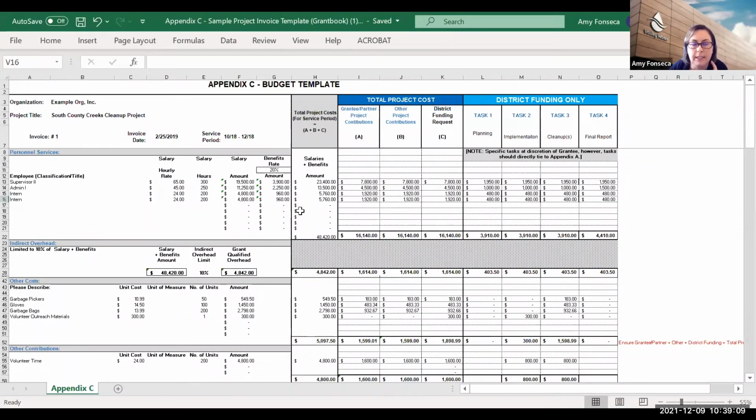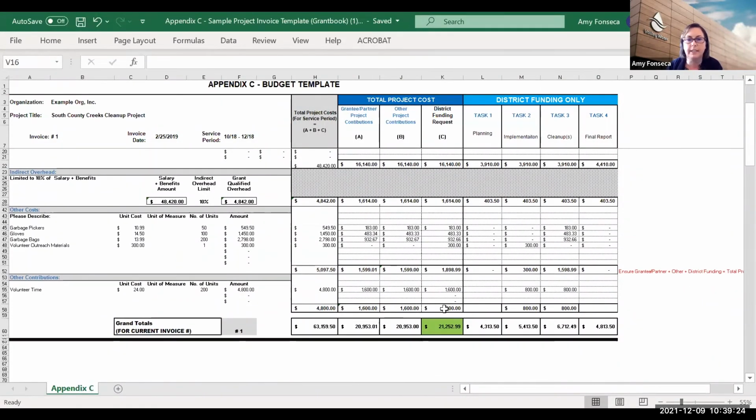So for example, we have this 23,000. So 7,000 is coming from the grantee, 7,000 is coming from another grant. And so they're going to request the remainder of 7,000 from Valley Water. So you plug those in there and this would be your total grant amount.